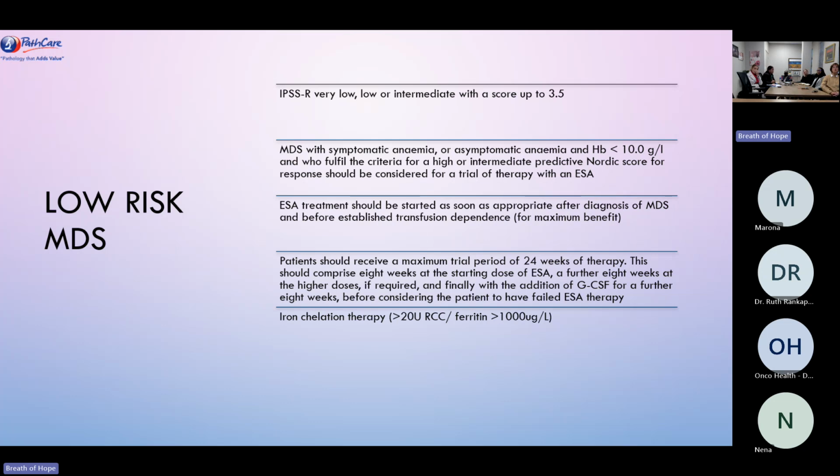So an IPSS very low or intermediate risk, with symptomatic anemia or asymptomatic anemia and a hemoglobin of less than 10, and who fulfill the criteria for a higher intermediate predictive Nordic score for response should be considered for a trial of therapy with ESAs. ESA treatment should be started as soon as appropriate after diagnosis, before established transfusion dependence, for the maximum benefit. We give them a trial of a maximum of 24 weeks of therapy with 8 weeks traditional ESA dose, a further 8 weeks at a higher dose, and finally with the addition of a G-CSF stimulating agent for a further 8 weeks.